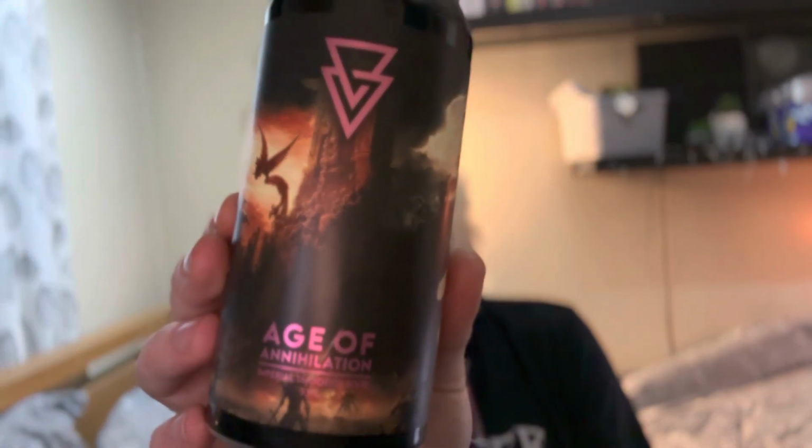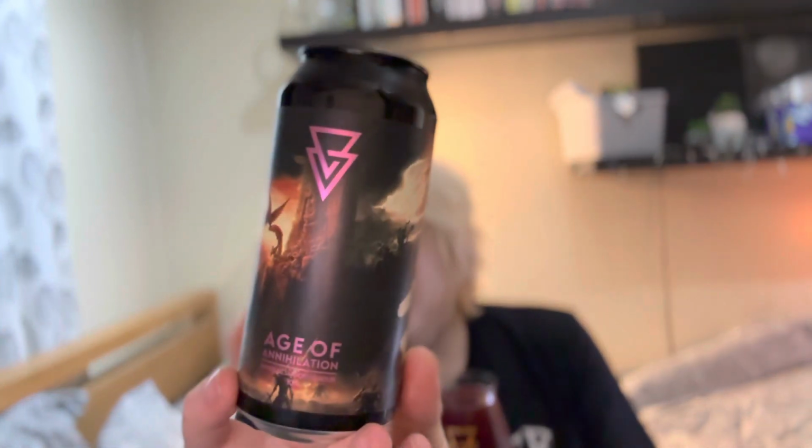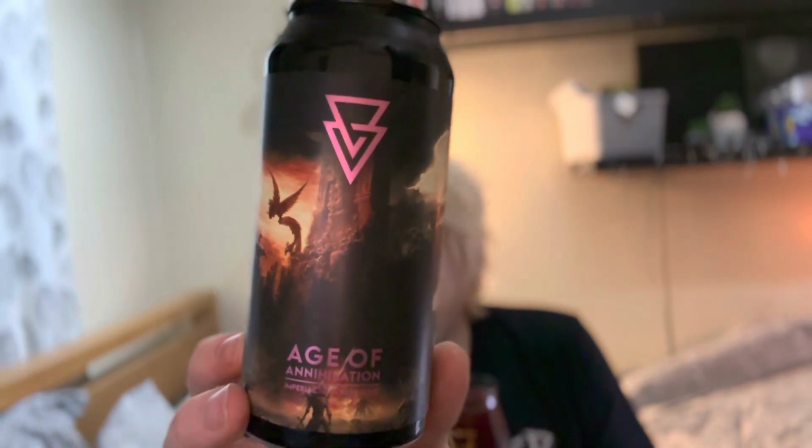I'd imagine this might be inspired by either a metal song, a band, I'm not too sure. But yeah, very interesting looking can. Looks absolutely beautiful in the glass. There was no head developing as it was pouring. I mean, at 10% ABV and with all the stuff that's being put in it, you kind of expect that.